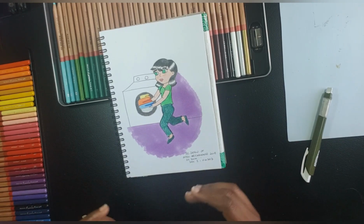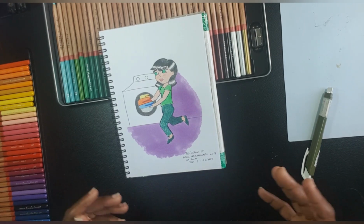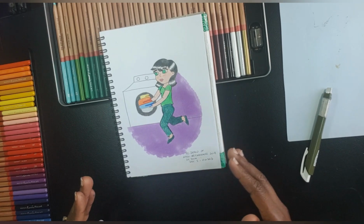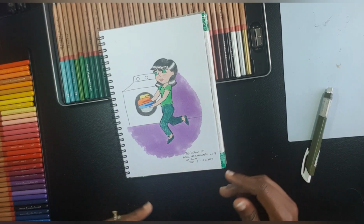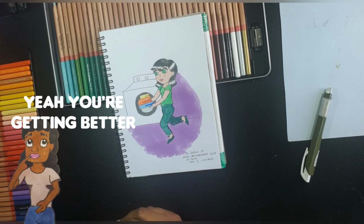And guys, thank you so much for joining me on this journey. I believe that my art is improving. I mean, I did redraw something I drew a year ago, and it looks almost completely different. I didn't give her the colorful pants. I just kept it very plain, but it looks pretty different now.